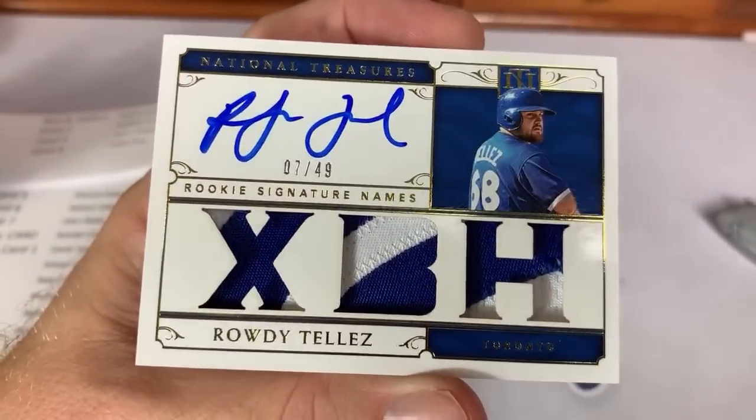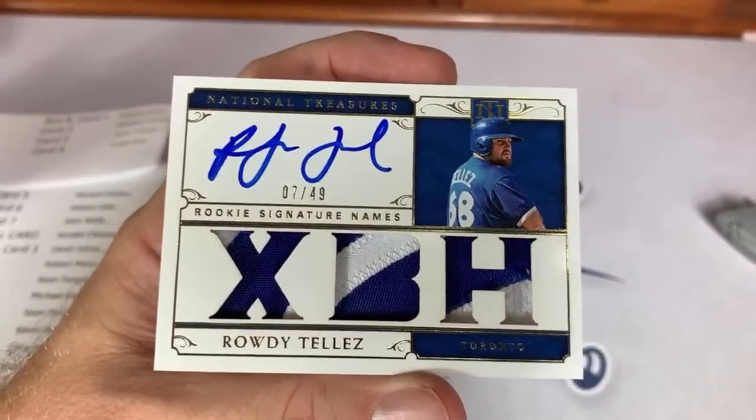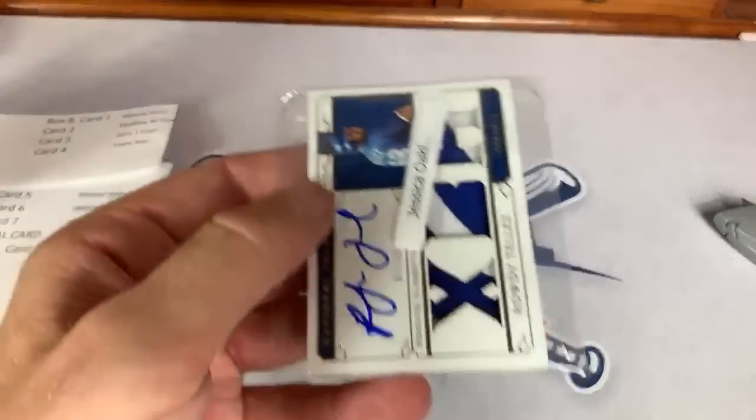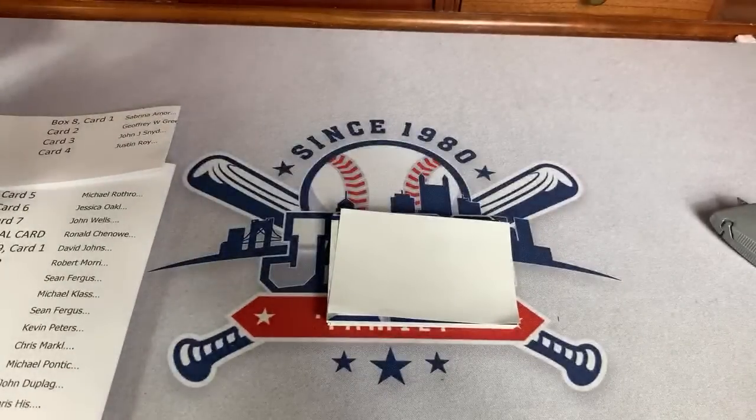So another rookie, not the biggest name whatsoever, Rowdy Tellez. Hopefully he becomes a big name someday. You never know, maybe he'll be the next David Ortiz, but not a ton of value to Rowdy right now, so I'm rooting for you as well to do well with the bonus round, if there is a bonus round. So Jessica, it's a nice looking card though. Let's get the Rowdy in a team bag so it's extra thick. I'll end up getting that in a top loader eventually for you, but Rowdy Tellez for Jessica.